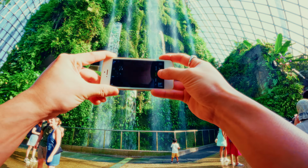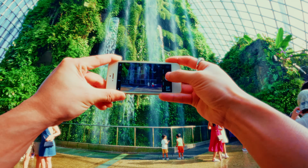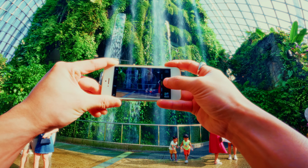Aside from the typical scenery and landscape shots, I thought a good way to showcase the camera was to try and capture street moments that happen along the way.